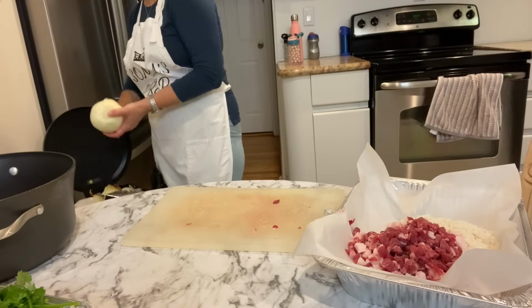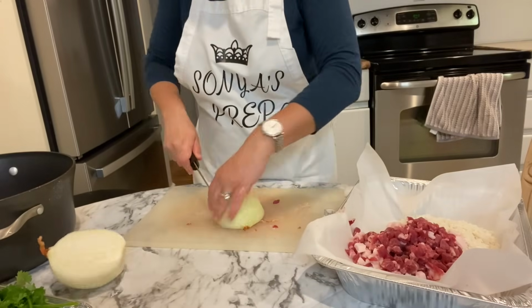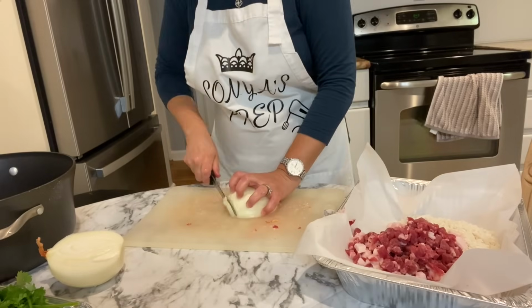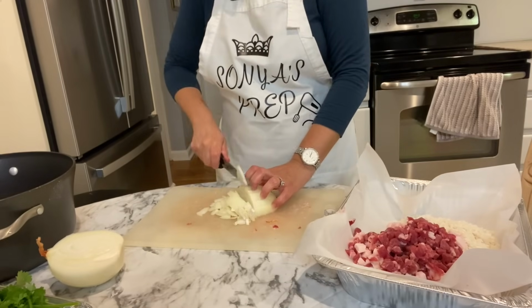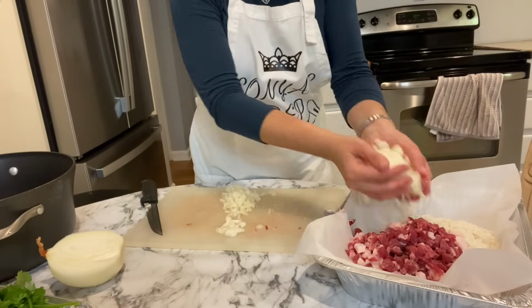I placed in all about 2 handfuls of chopped meat. It also requires an onion. This onion is pretty large, so I'll use half an onion for each dish. I'm going to be dicing the onion up for the bahsh. And the other onion for the osvo, I'll be placing through a food processor, which I'll be showing you later on.